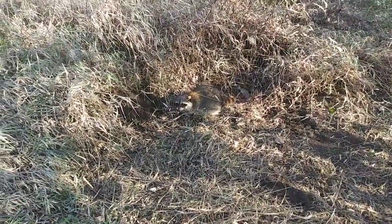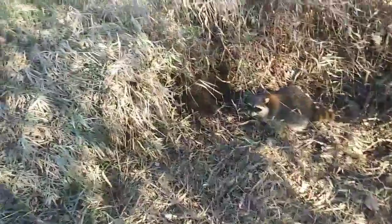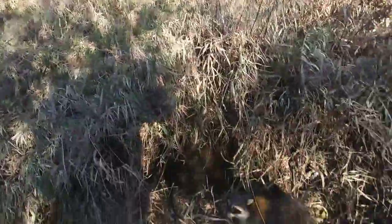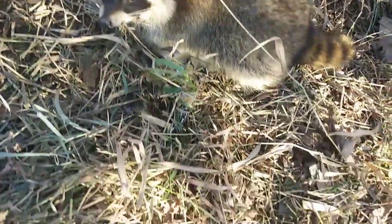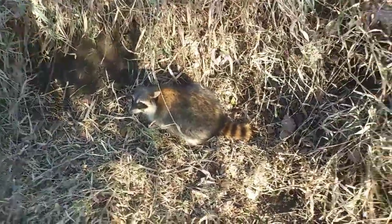Hey trappers, got another raccoon, 1.5 blind set. I was hoping for something different here. It's a really narrow trail. It goes up that way, just off a bridge, but as you can see here, you got another raccoon. So, well caught with a Bridger 1.5. So, get this one dispatched and keep on.